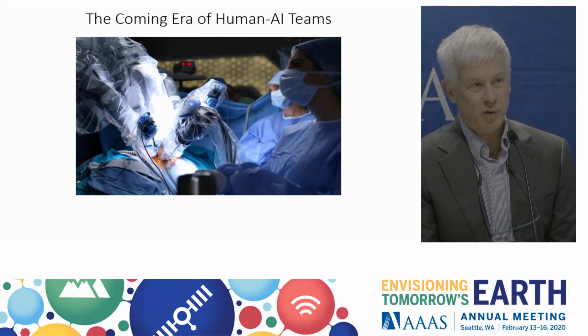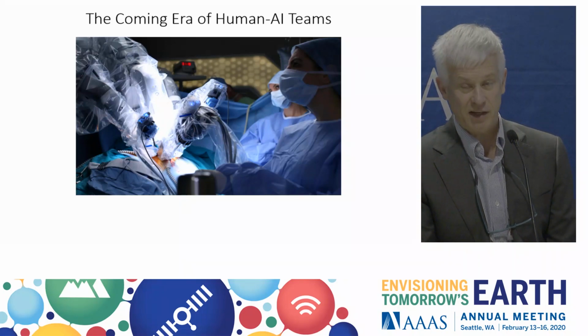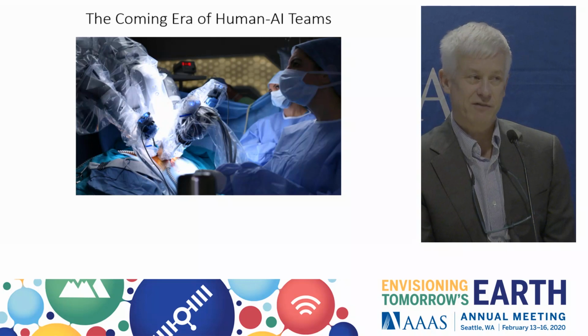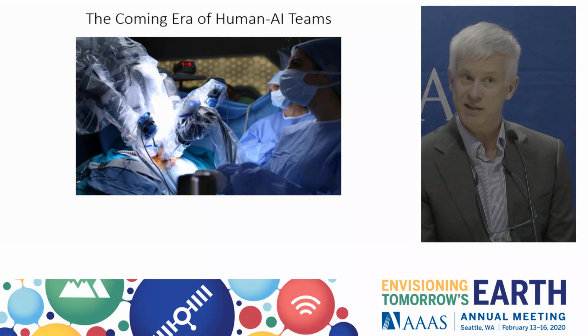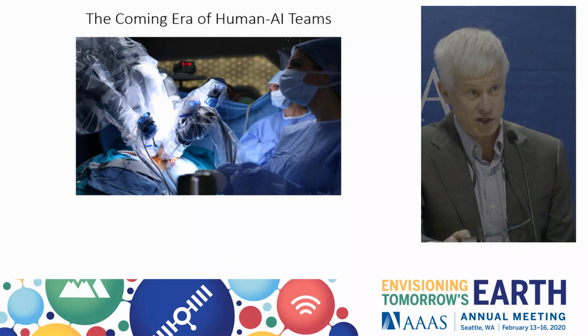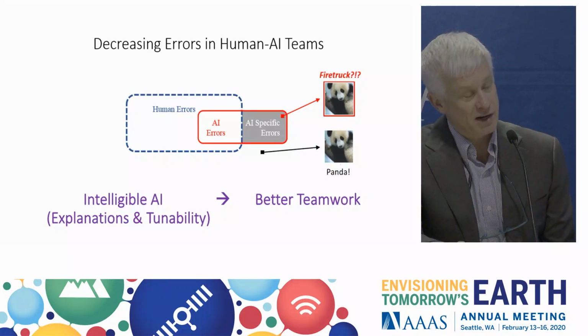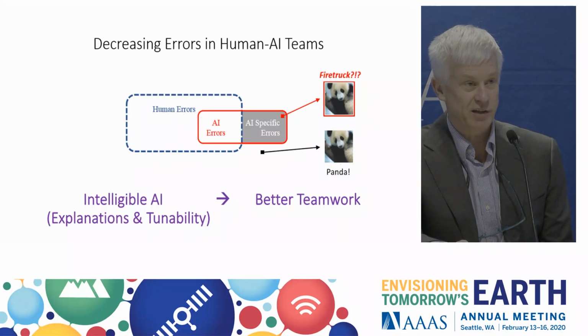In fact, we've also seen a number of business magazines predicting that many individuals are going to be working alongside human-AI teams in the future. I think this is what's coming. So one question that I'm especially interested in is, when we come up with human-AI teams, how do we make sure that they actually do a good job?